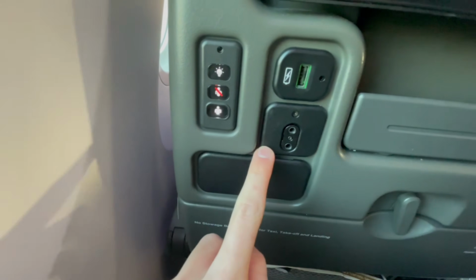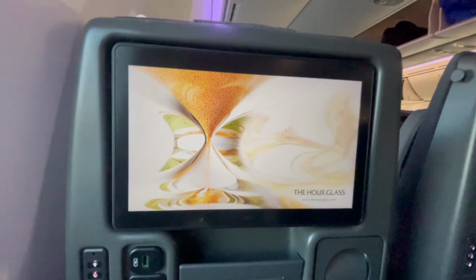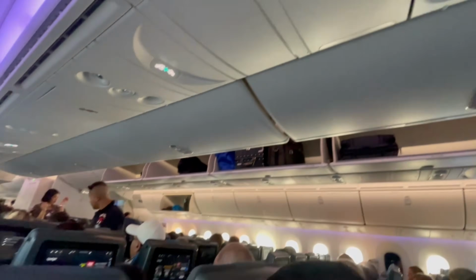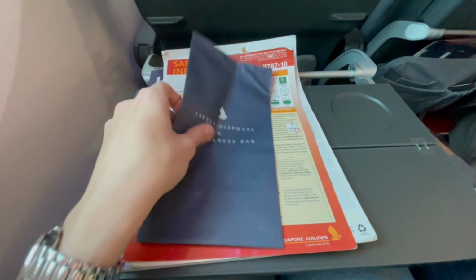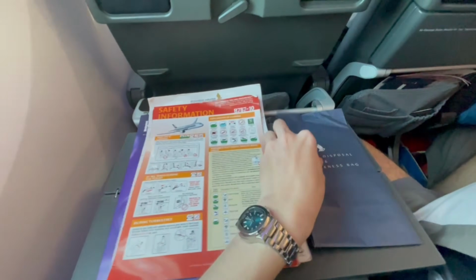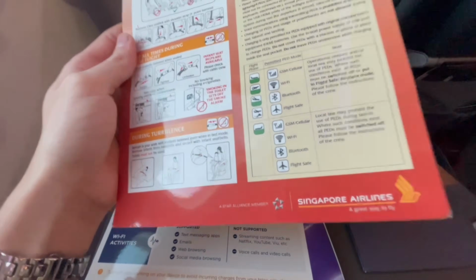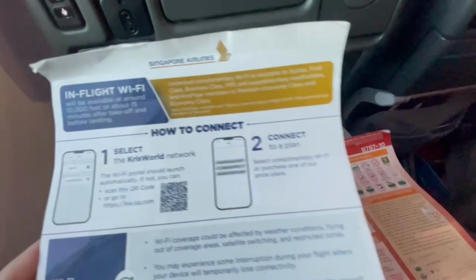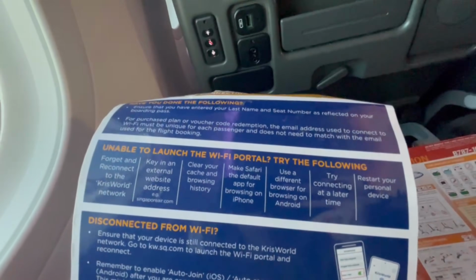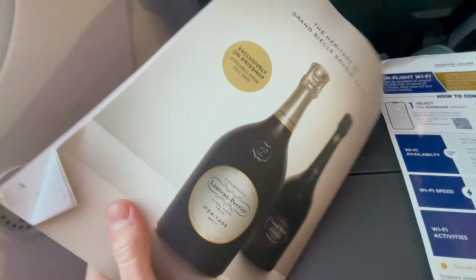You also have a reading light and a flight attendant call button, along with a USB-C port. You also have a very large in-flight entertainment screen, which I thought was very nice as well, and a great view of the wing. You've also got, as I mentioned before, a Singapore Airlines branded sick bag, as well as the 787-10 safety information card, which I was always very tempted to steal, but obviously you're not really allowed to. It also had the instructions for how to connect to the Wi-Fi, which I thought was very nice, as not many airlines provide that.